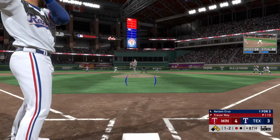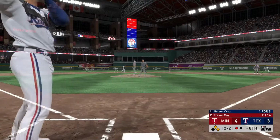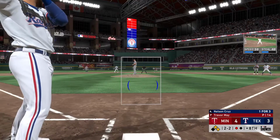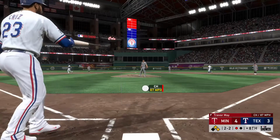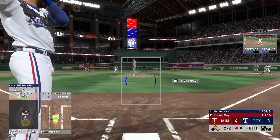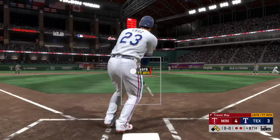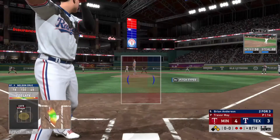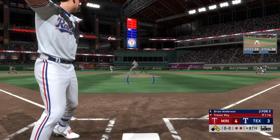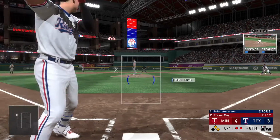1 out with the possible tying and go-ahead runs on base here. Changes up on him, but that's in the dirt for a ball. Hey, he threw that pitch with a purpose to get a double play. Good job to let it go by, though, as a hitter. And he struck out again. That's the 3rd time he's gone down on strikes in this one. Big spot here. First and second, 2 men gone, and that'll bring up the outfielder Brian Anderson.